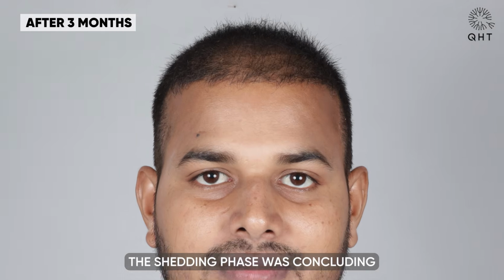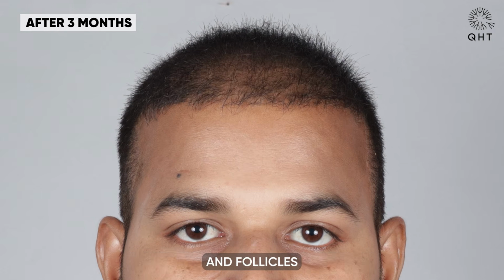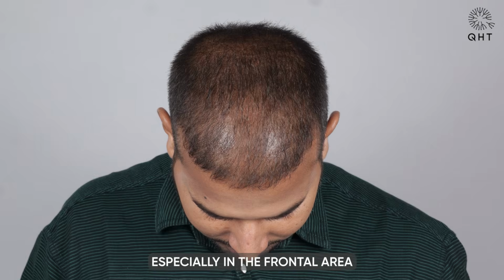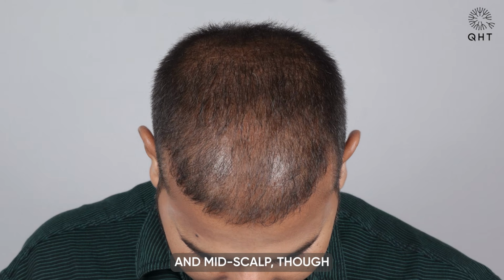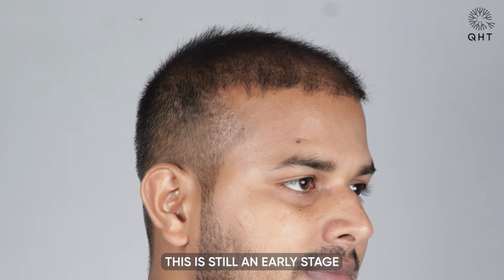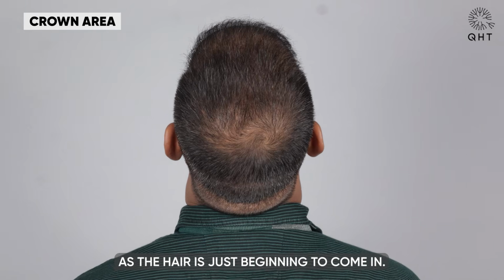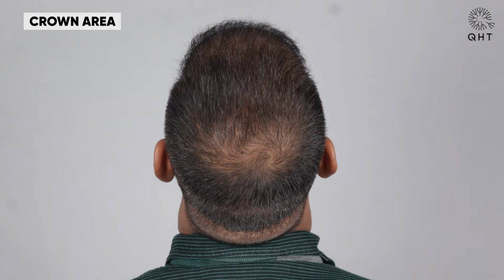Three months post-transplant, the shedding phase was concluding and follicles were successfully transitioning into the growth phase. You could see new growth, especially in the frontal area and mid-scalp. Though it wasn't super thick just yet, this is still an early stage in the process. It's normal for the volume to be a bit lighter at this point, as the hair is just beginning to come in.